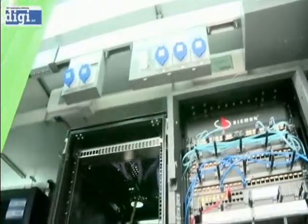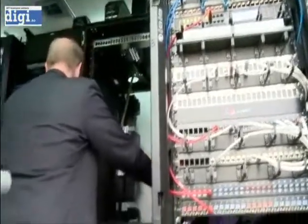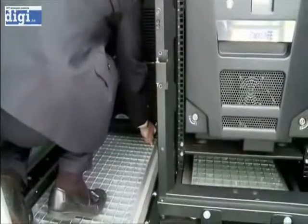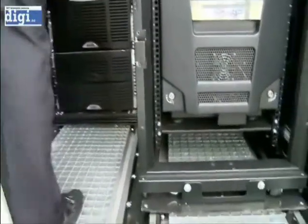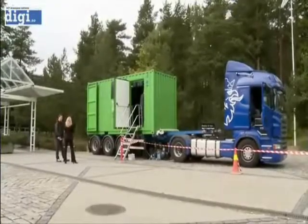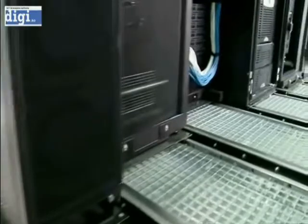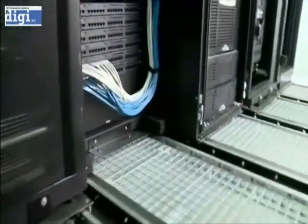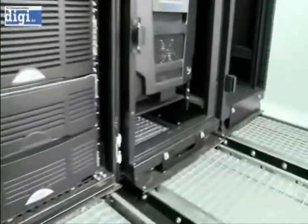If you had a 20-foot box like this and it had, say, 8 IT racks at high density, maybe 20 to 30 kilowatts per rack with your infrastructure, you're looking at somewhere around $500,000 to $600,000. That's on the small scale. If you went much larger, a couple of 40-foot containers, 17 racks at 30 kilowatts per rack, it could be, say, $2.5 million.